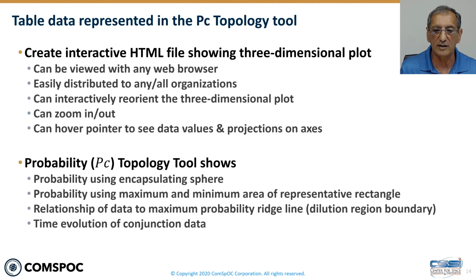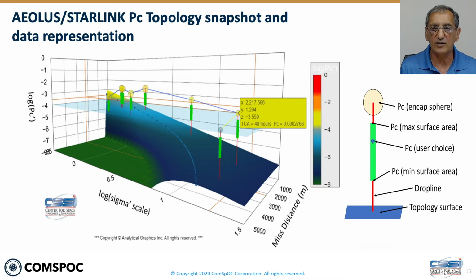Two big advantages of this. The first is that the topology can be viewed with any web browser. The second is that such a file is easily distributed among any and all organizations and analysts, and there's no need for special software. As will be demonstrated, the tool allows the user to explore the time evolution of conjunction data. The user has the ability to reorient, zoom in and out, hover the pointer, and simultaneously see probabilities and other data. This slide shows a screenshot of the Aeolus Starlink conjunction's Pc topology.